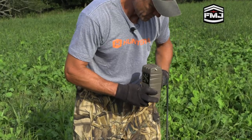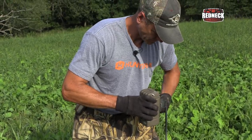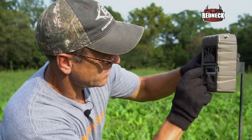We know where some of these deer were during the summer, but we don't necessarily know where they're going to be during the fall. So I've got three out today. I'm putting three out today.